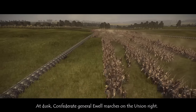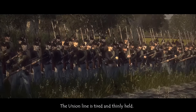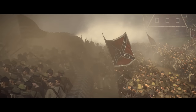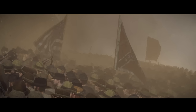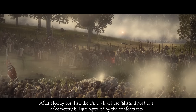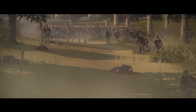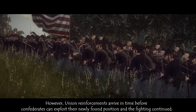At dusk, Confederate General Ewell marches on the Union right. The Union line is tired and thinly held. After bloody combat, the Union line here falls and portions of Cemetery Hill are captured by the Confederates. However, Union reinforcements arrive in time before Confederates can exploit their newly found position.